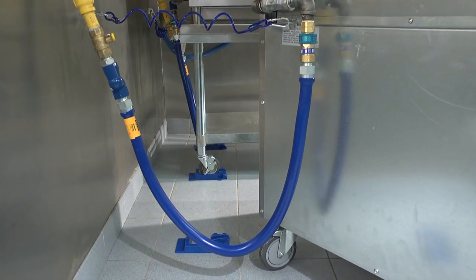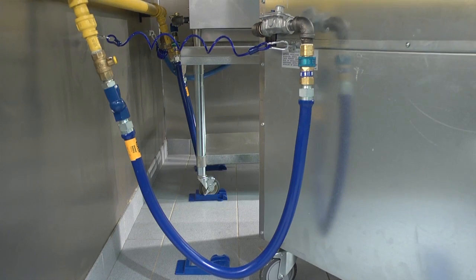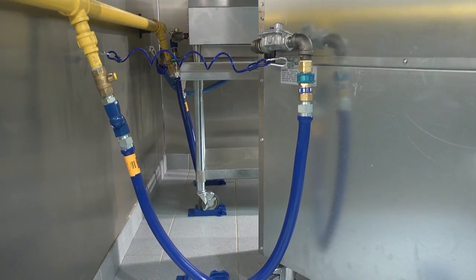So, when you need to connect your appliances to your gas supply, it only makes sense to use a Blue Hose gas connector, not only because of its excellent reputation, but more importantly because of its track record for safety, reliability, innovation, and performance. It's no exaggeration to say that the Blue Hose is the gold standard in gas connectivity.